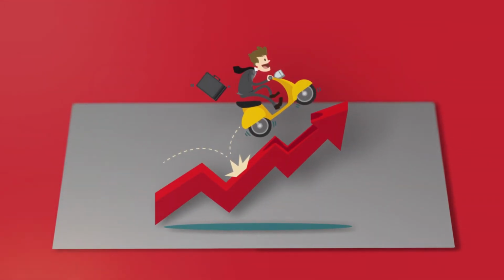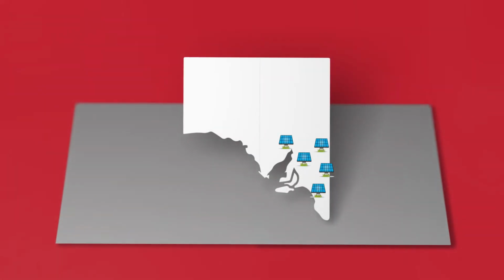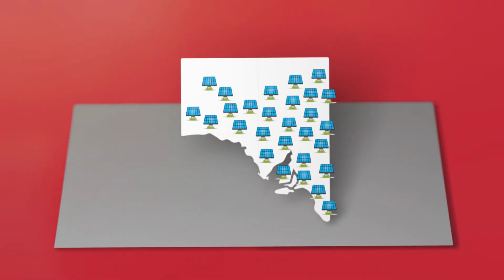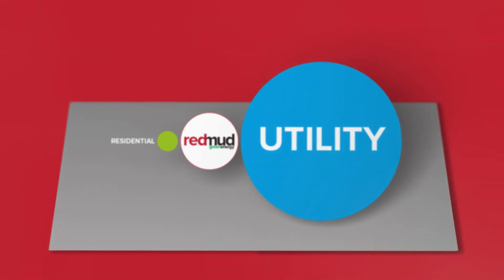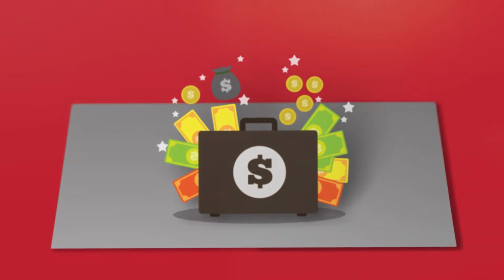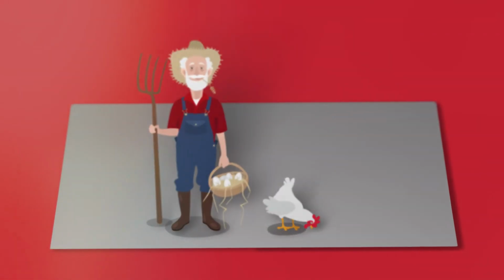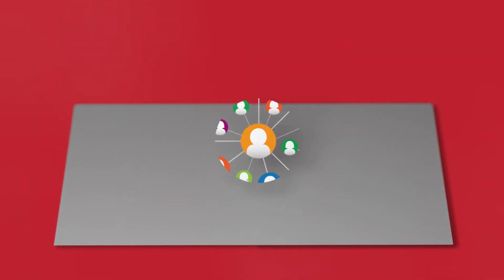This is all very exciting, but what is our goal? Well, I'm glad I asked. Our goal is to create a distributed network of large-scale solar farms, but the key thing about our solar farms is their size. Sure, solar farms aren't new, and they're definitely not a new technology, but a Redmud Green Energy solar farm doesn't require millions of dollars to build. So what this means for investors is there is a vastly reduced capital outlay, opening the door for the average Joe citizen to invest. But on a community level, the effect is much more profound.